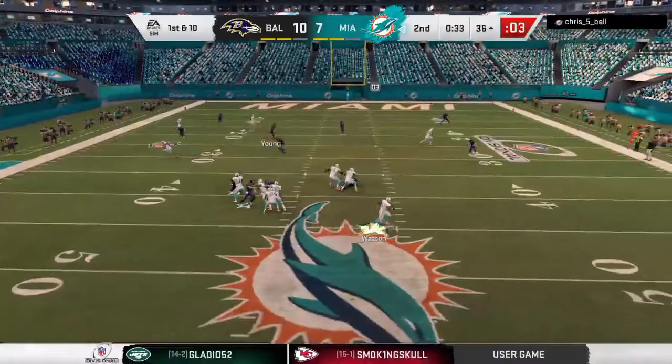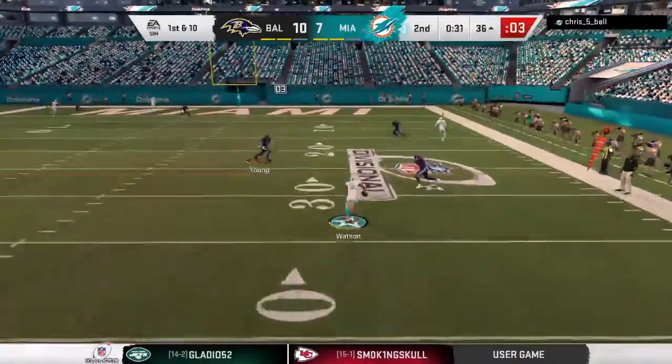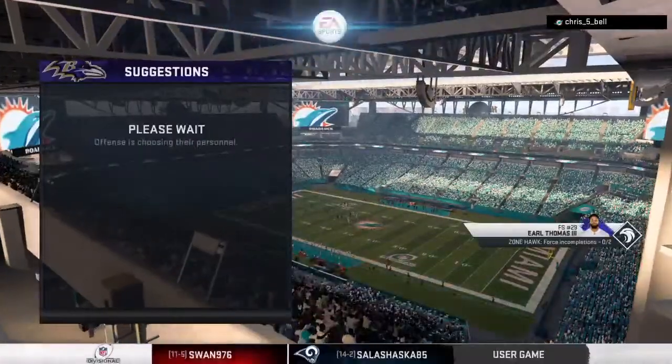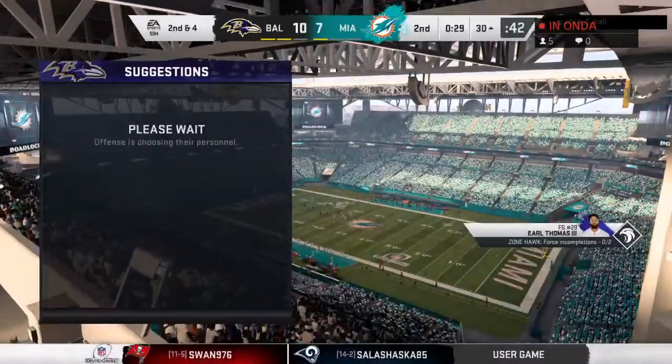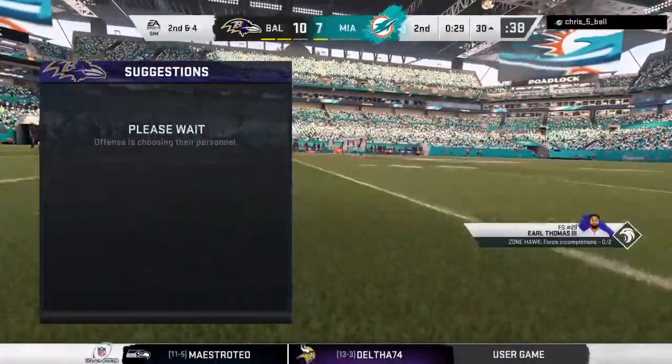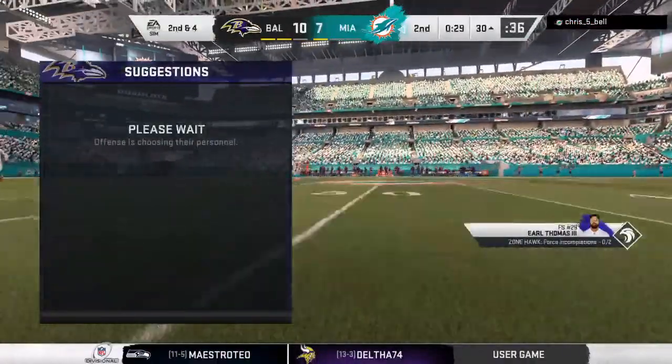Watson now, operating from the gun. Flushed out right. He's going to take off with it. The improv on the scramble there gets him 6, and it'll be 2nd down. The Dolphins going to take their 2nd timeout, as the clock will stop with just under 30 seconds to go in the first half.